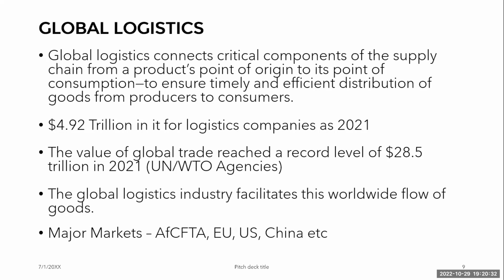For global logistics, we are looking at logistics that connect the entire world, from the various continents and various countries to various destinations around the world. And currently, there are about 4.9 trillion in it for logistics companies. That's a lot, right? And the value of global traded goods is about 28.5 trillion, according to UN and WTO agencies. The global logistics industry facilitates the flow of goods around the world.